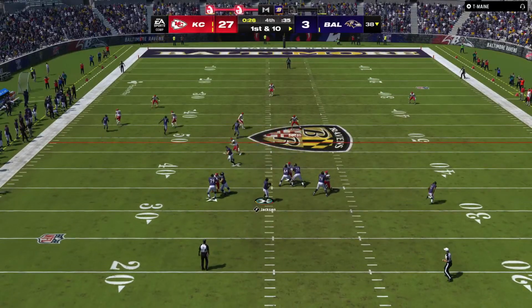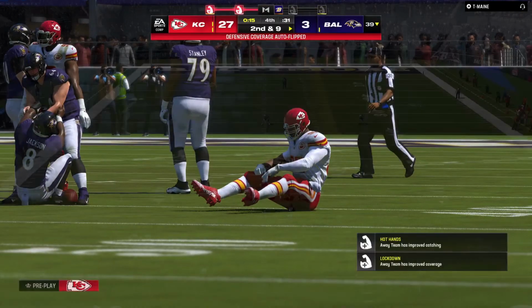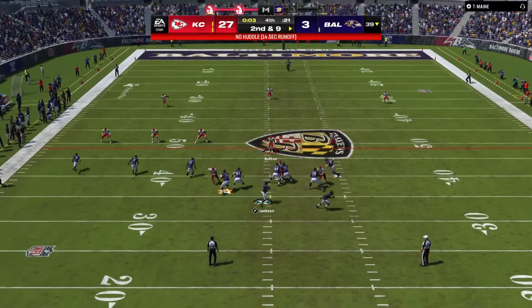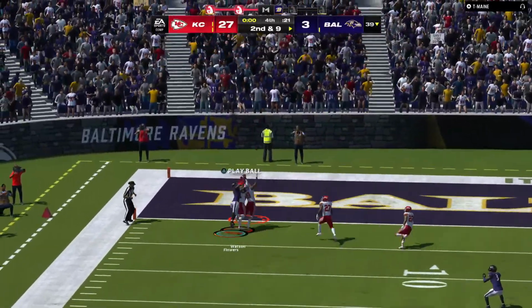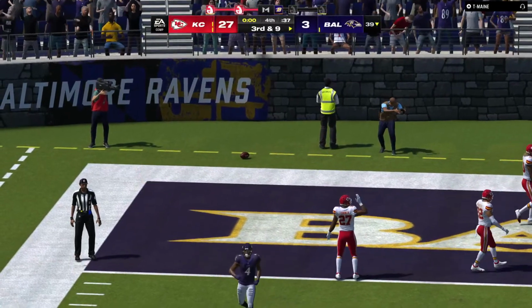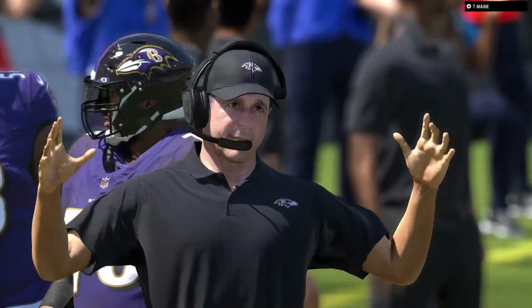Jackson. Buying time to his left. He'll get just a yard on the scramble. It's 2nd down at the 39-yard line. One last shot for Jackson. One last shot at the end zone. And that will be incomplete. They were going for a consolation TD, but it was not to be. And time has run out now on this game.